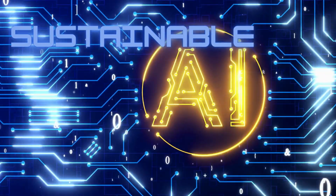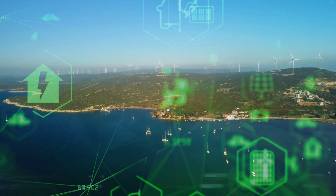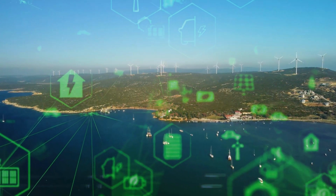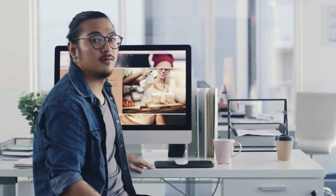Let's not forget sustainable AI. As we strive to reduce our carbon footprint, AI can help optimize design processes to use less energy and resources. But of course, who cares about the planet when there are websites to design?